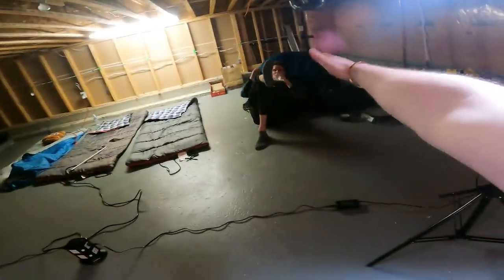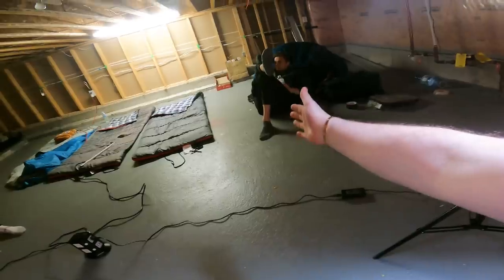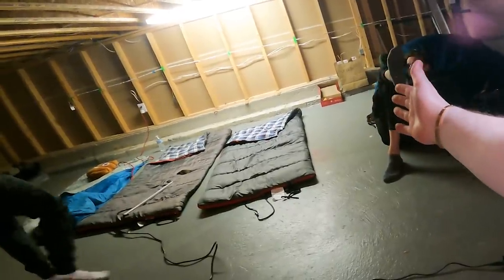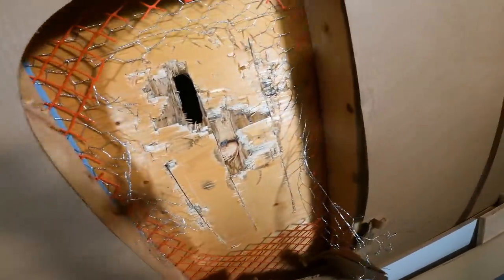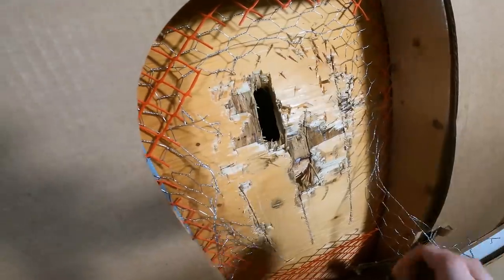All right, guys, so as you can see, we are back inside the secret bunker that we found hidden behind the safe in our house. And we were going to do a 24-hour challenge in here yesterday. But while we were down here, we discovered this. Well, we didn't exactly discover that. It didn't look like this, but we found out that there was a hollow sounding wall here.